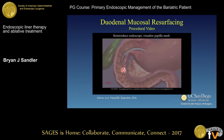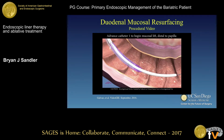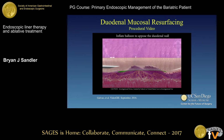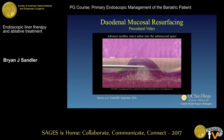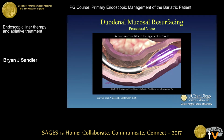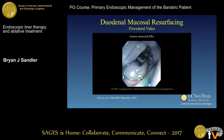Here's a cartoon of the procedure. So the ampulla is visualized, and a balloon is then passed beyond the ampulla. The submucosa is injected to lift the mucosa away from the wall of the duodenum, so that when they apply the thermal energy, they don't suffer full thickness burns. And so this is 3 needles placed in a 120 degree angle around circumferentially, so that you get circumferential saline lift in the duodenum. Once the lift is performed, here you can see the assessment of that lift.